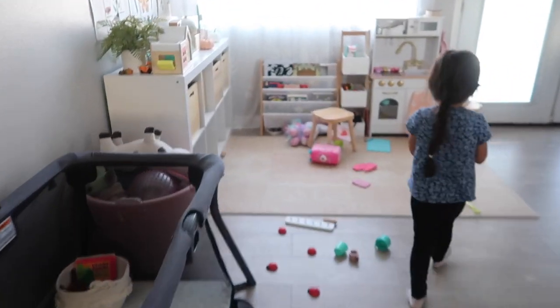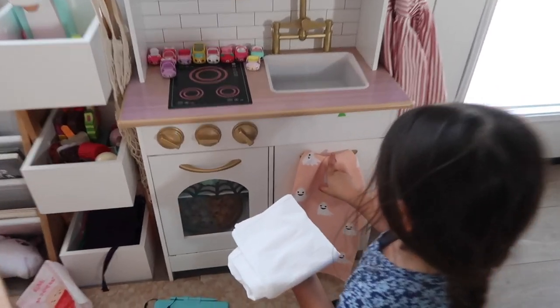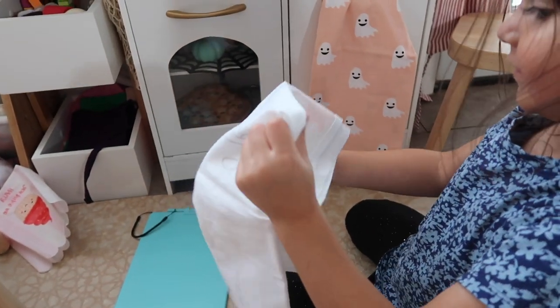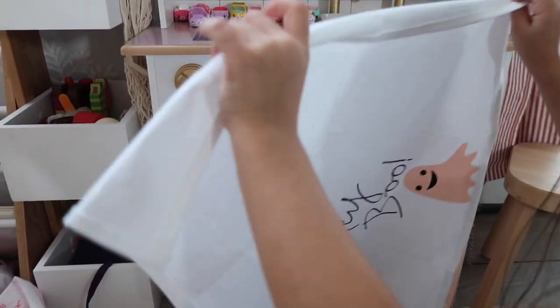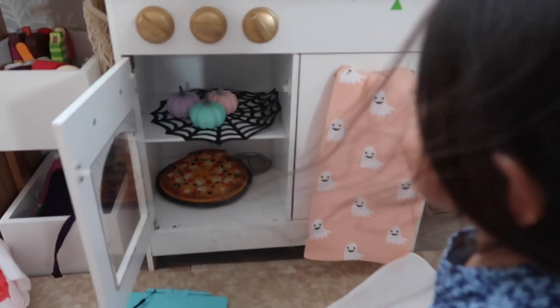The playroom's kind of crazy too. I let the girls just go crazy in here while I was decorating. And then I did this. Ooh, you got a little ghost tower? Yeah. Cute. What else? And then I did this. Ooh, is that another Halloween tower? Yes, I will show you. Okay. Ooh, I love it. And what's inside your kitchen? I see something in there. Put it back, okay? You added pumpkins and a spider web?